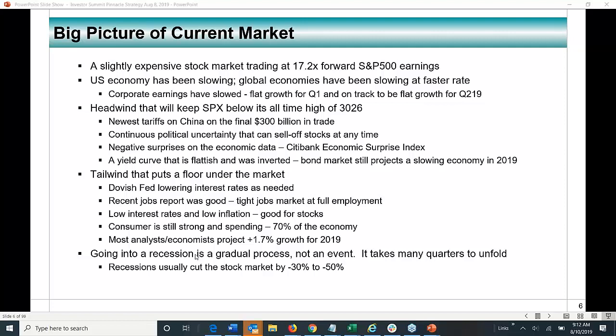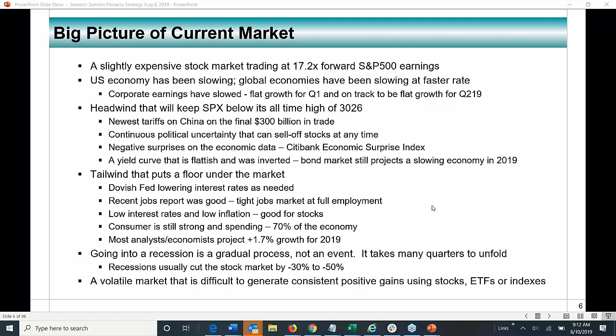And when it hits, it will cut the stock market by minus 30 to minus 50%. We'll be in a bear market for about a year. That's usually what happens. Overall, the market has been pretty volatile. It's been difficult to generate consistent positive gains using stocks, ETFs, or indexes.